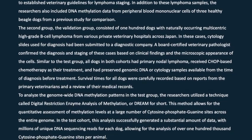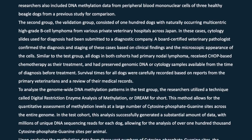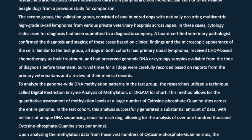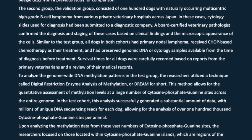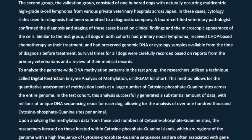Similar to the test group, all dogs in both cohorts had primary nodal lymphoma, received CHOP-based chemotherapy as their treatment, and had preserved genomic DNA or cytology samples available from the time of diagnosis before treatment. Survival times for all dogs were carefully recorded based on reports from the primary veterinarians and a review of their medical records.